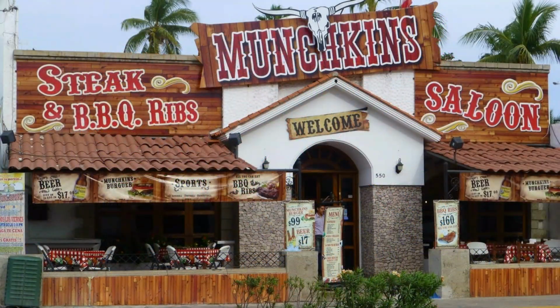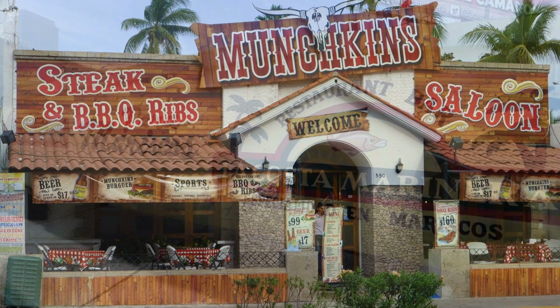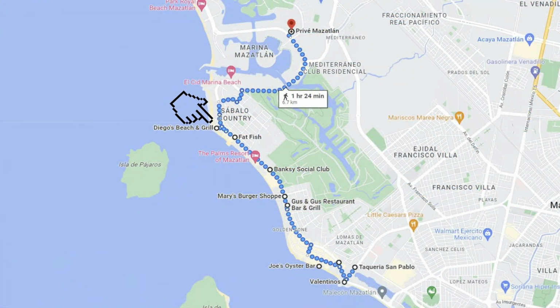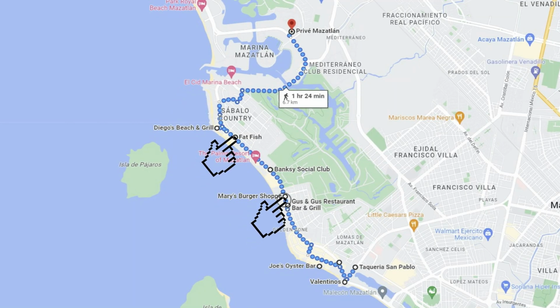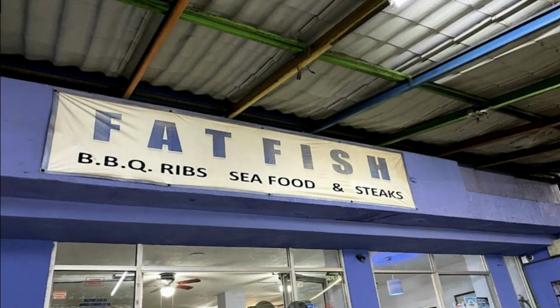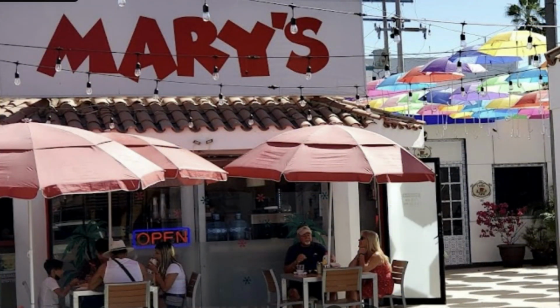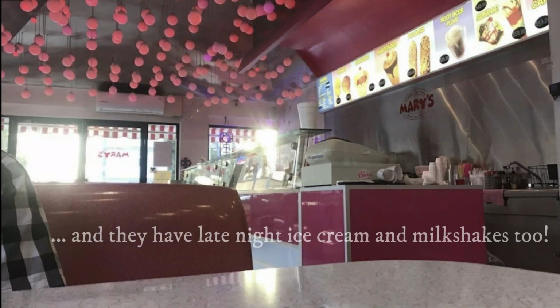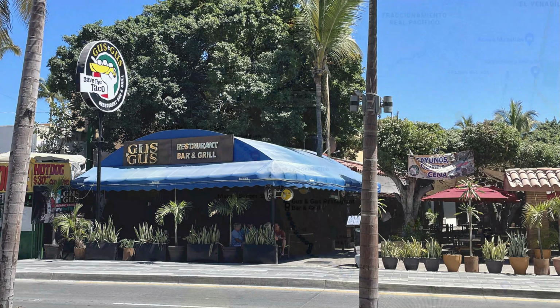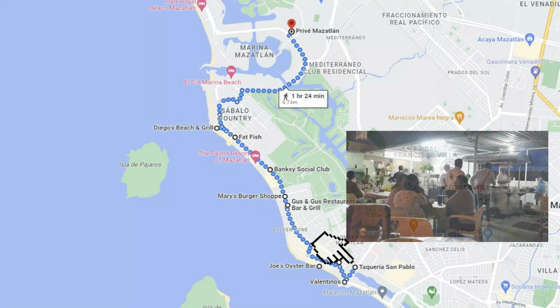A few dining options we can recommend in the Golden Zone area are La Costa and Diego's Beach Bar, which are both directly on the beach at the northern end of the Golden Zone. Fat Fish and Mary's are two other options on the main road. Fat Fish is not really Mexican, but it's quite popular with the expats. And Mary's is an inexpensive diner and patio spot offering breakfast through dinner dining. Gus Gus is one more choice along the main road as well, and we didn't go there, but it's always busy. And finally, try Taqueria San Pablo if you want to experience something more local.